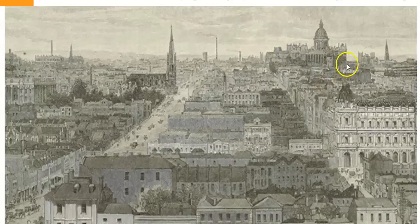I'm not sure what that is. I'm thinking that's the exhibition building that they've got. We've got a castle here in the background, a massive spire. Another castle here. Just ridiculous. Look at the size of the buildings, and just these tiny little people with horse and cart.